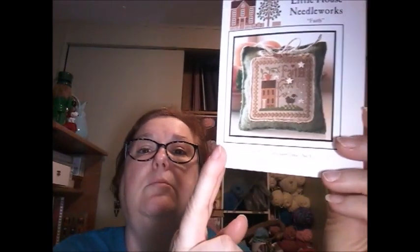I'm following, I think it's Yellow Farm. I wrote it down somewhere. Let me see. Not here. I don't know where I wrote it down. But I think it's Little Yellow Farm lady was doing it. So I followed her pattern, but I just stitched mine in a more random order. So I'm working on Faith right now.